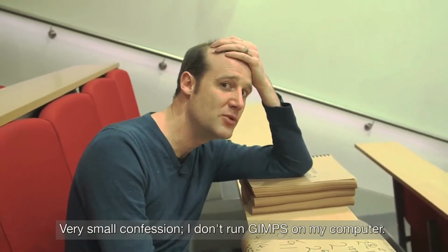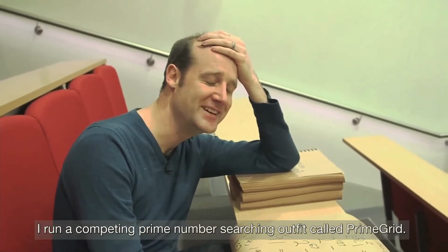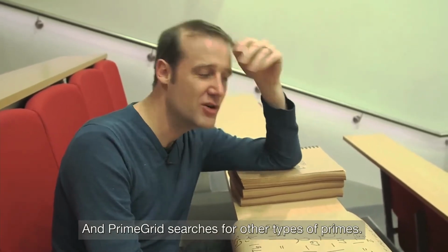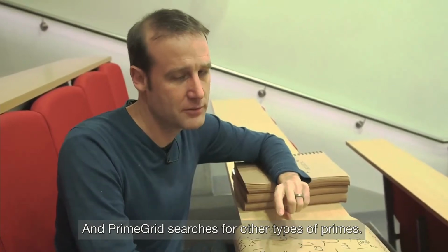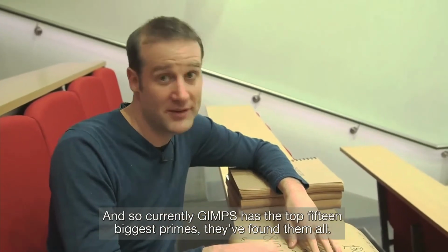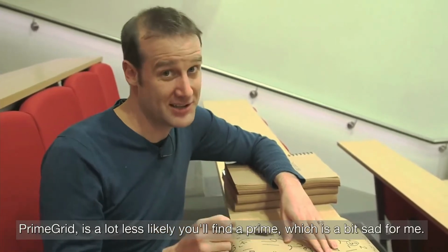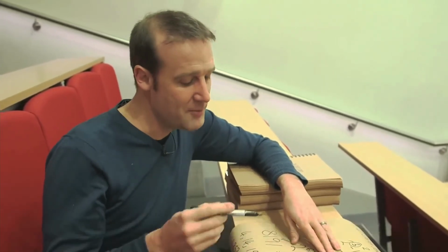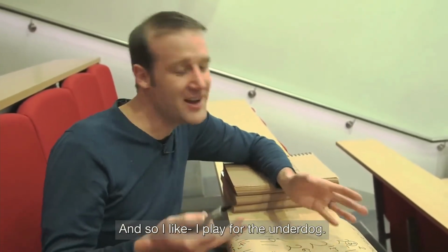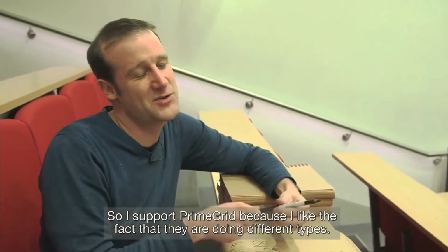I mean, very small confession, I don't run GIMPS on my computer. I run a competing prime number searching outfit called PrimeGrid. And so PrimeGrid searches for other types of primes, like domain primes and other ones. And so currently GIMPS have the top 15 biggest primes. They found them all. With PrimeGrid, it's a lot less likely you'll find a prime, which is a bit sad for me. But if they do find one in a few categories, they're going to come in at something crazy big. And so I play for the underdog. So I support PrimeGrid because I like the fact they're doing different types.